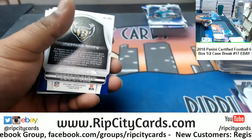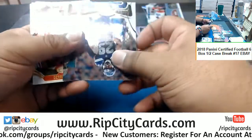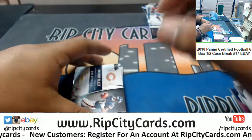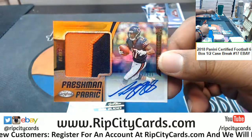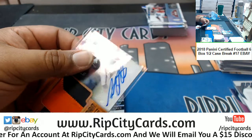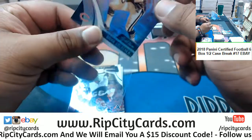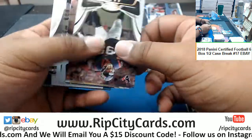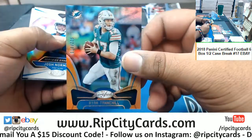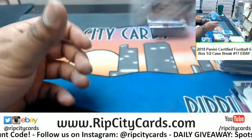Nothing there. Jonathan Ogden of the Ravens to 225. Derrick Nnadi to 99, Chiefs. For the Bears to 249, rookie patch autograph, Anthony Miller. Brian Urlacher, Bears gold team. Nothing there. Ryan Tannehill, 225 Dolphins. And I do believe that will do it for the break.